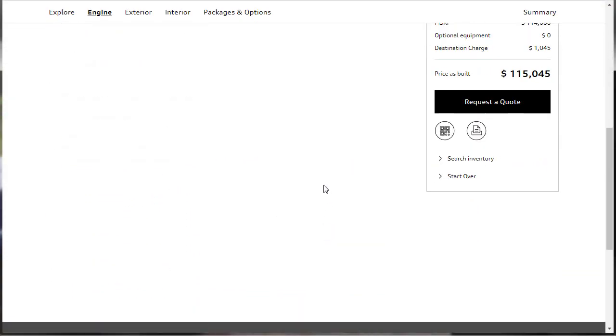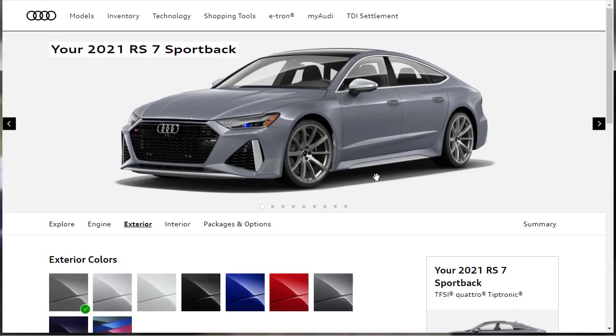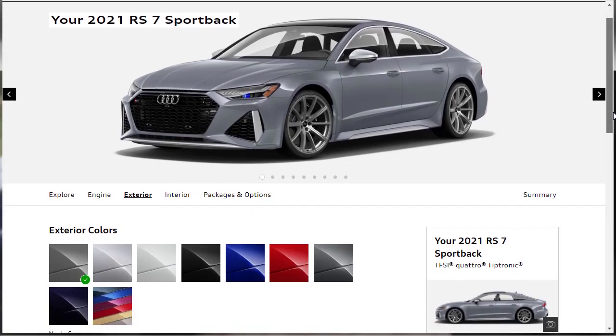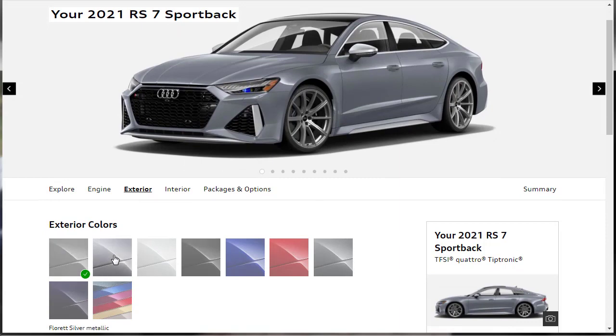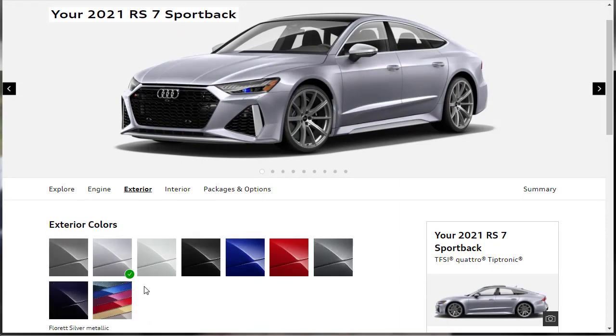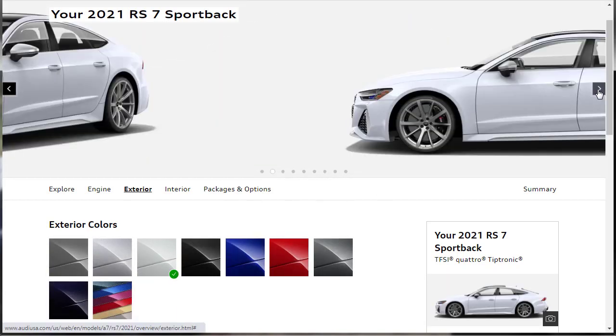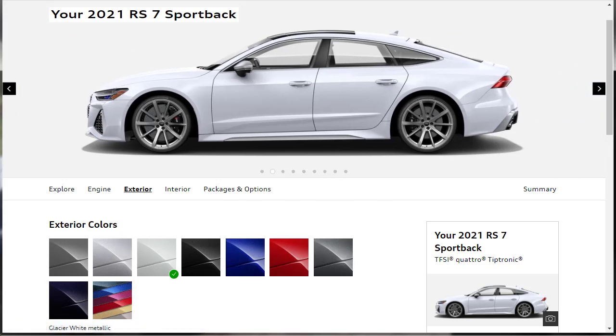Yeah, let's continue. Now we can actually see some exterior colors, because we couldn't see any exterior colors. This exterior color here is called Nardo Gray. We've got the fluorescent silver metallic. We've got a Glacier White metallic. Let's actually change the angle. There we go, Glacier White metallic, which actually looks pretty hot.